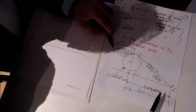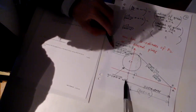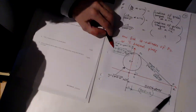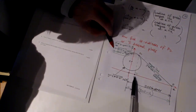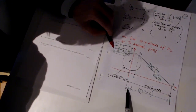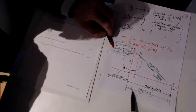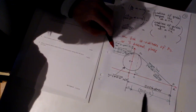Now, at which point, we know from the question that the horizontal distance from C to B is 500 meters. We also know that that's u. So that means that the horizontal distance from C to P2 is u. So that means that if that distance there is 500 meters, then that distance there must be 500 minus u, which is 500 minus u. What's the next stage here? The next stage is the following.